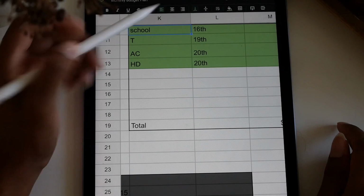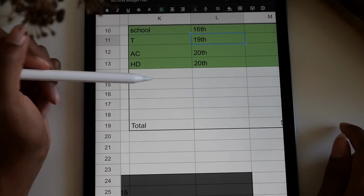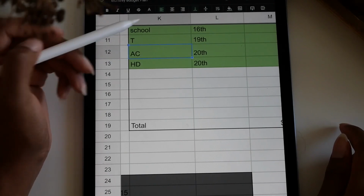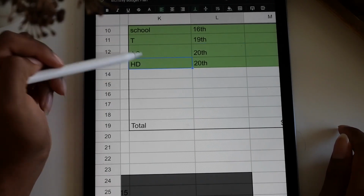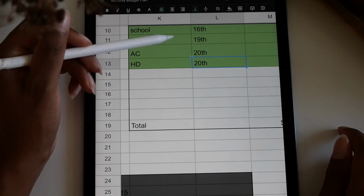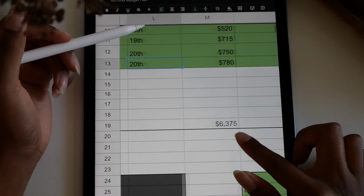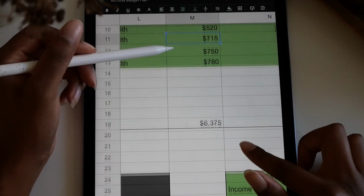So from my school, I got paid on the 16th. From my husband's income, he got paid on the 19th. From my job, I got paid on the 20th. And then from my fiance's job, he also got paid on the 20th. So we had 4 streams of income just for this week. So this next row is the expected amount.